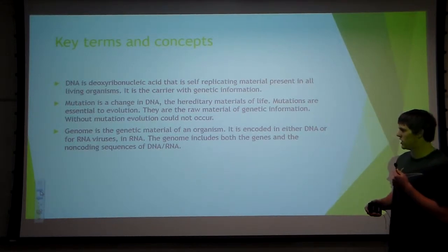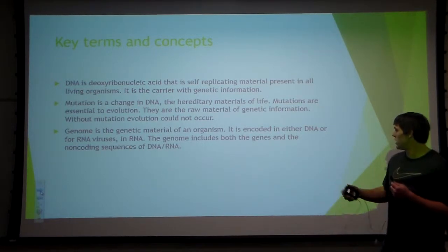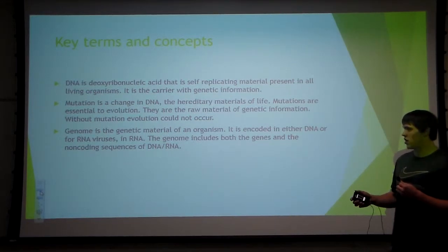Genome. Genome is the genetic material of an organism. It is encoded in either DNA or RNA viruses. The genome includes both genes and the non-coding sequence of DNA and RNA.